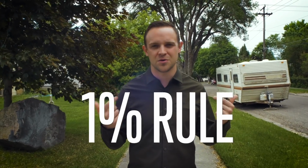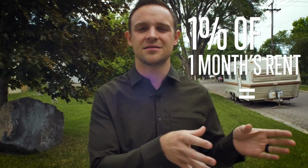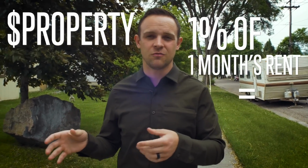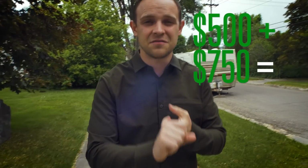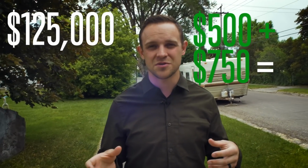They've heard the 1% rule, which is that a month's rent equals 1% of what they're trying to sell the property for. So this property, they already had a tenant at $500 in the basement, at $750 upstairs, so that's gonna put them at $125,000 according to the 1% rule, because a lot of people are buying substantially above that rule. Not to mention the fact that it's an older property, so my taxes are lower, and in Idaho, I don't have to claim that I purchased the property for more than what they had originally bought it for.